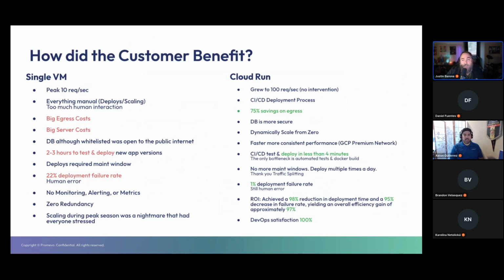It wouldn't matter. And this is the beauty of going to Cloud Run, going to serverless, is that they have an entire pipeline and they can do on-demand deploys. This is great, right? They still have a 1% deployment failure rate, but that's human error, right? Tests are failing, this or that happens, right? That's still going to happen. You can't get away from some of those things, but because of traffic splitting, the customers don't see that failure. And because they have a really robust beta environment and test environment.